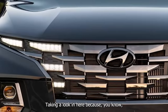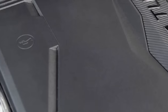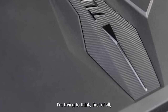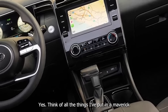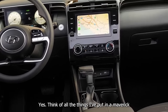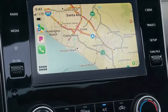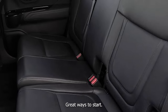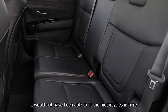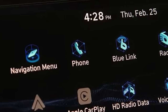Taking a look in here because we've had the Maverick for over a year now. I'm trying to think. First of all, this kills the usability of this bag. Think of all the things I've put in a Maverick and sent photos to you of: couches, motorcycles. I would not have been able to fit the motorcycles in here because they go up to the front of the bag.